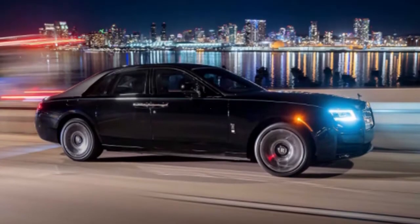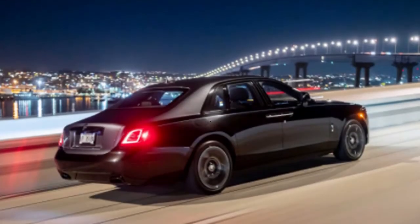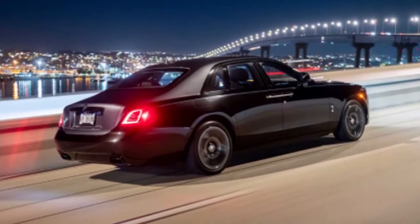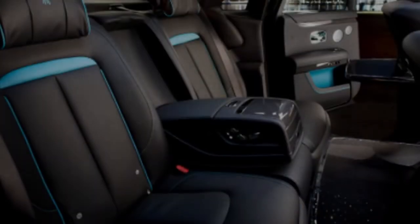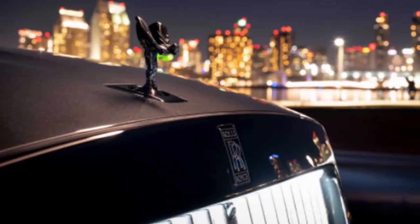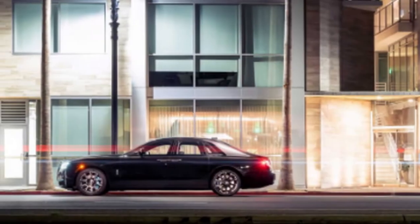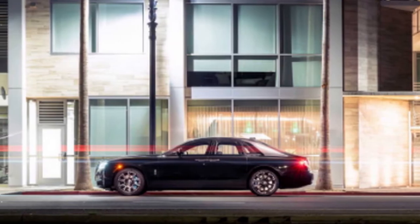In person, the dark finish has outrageous depth and sparkle, particularly outside in natural light, matching up nicely with the Black Badge's dark trim. While it might appear so in photographs, Rolls-Royce didn't choose to paint the Black Badge's trim pieces in gloss black.